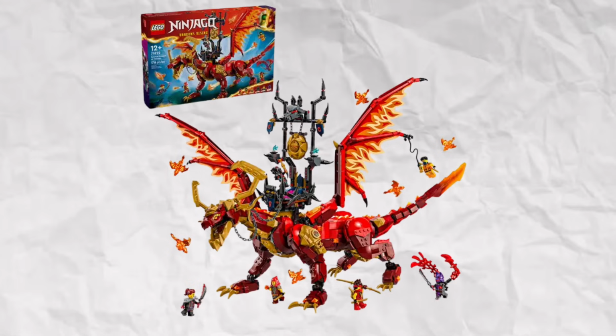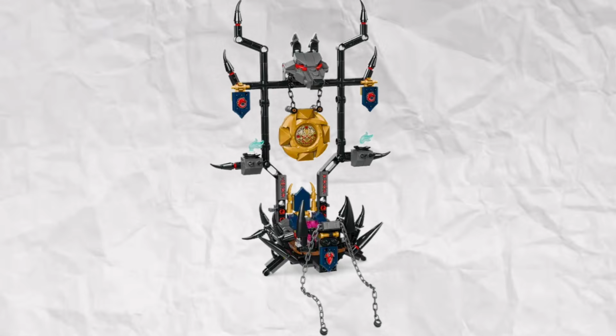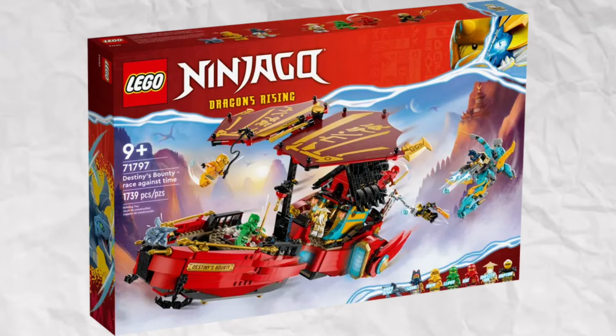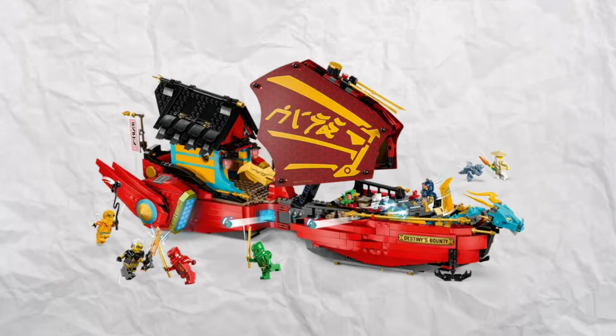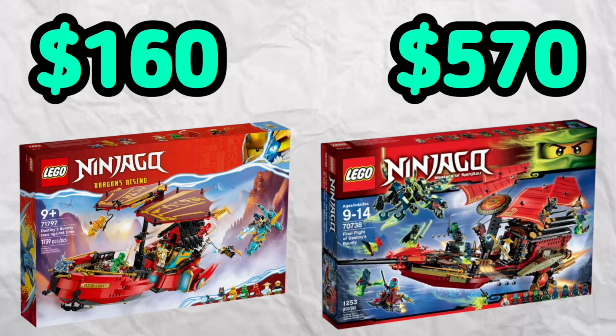The Source Dragon of Motion is Ninjago's biggest dragon and has a detachable throne. The wingspan on this set is absolutely massive, and the 6 figures make complete sense for the set. Destiny's Bounty Race Against Time was most definitely based off of the final flight of Destiny's Bounty with upward facing sails and a narrow bridge, but it's definitely also worth a pickup as it's a lighter, more cheery version of the set, and a little bit more affordable.